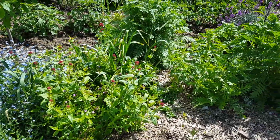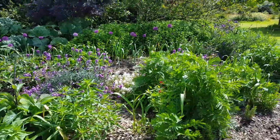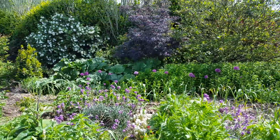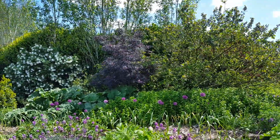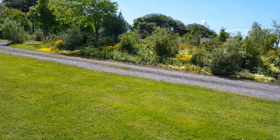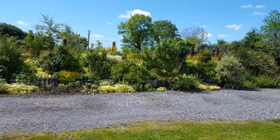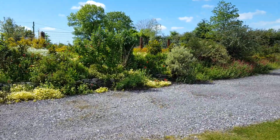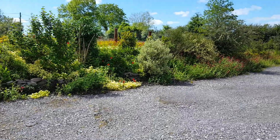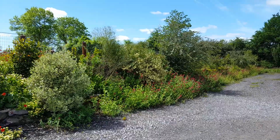Red valerian is blooming well. Erysimum Bowles's Mauve and Iberis. Purple leafed elderflower is just starting to flower. Broom has been blooming well.